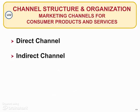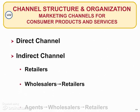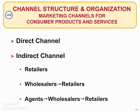It's also extremely important to understand when you're looking at marketing channels and supply chains that products can take many routes from a producer to the buyer. There's not just one method that works. There's many different ways that they can do this. And there are differences between marketing channels for consumer products and those for business products, but for our purposes, we're specifically focusing on marketing channels for consumer products and services. So what you'll see on the screen here is there are really two different types of channels that can be used, a direct channel and an indirect channel.